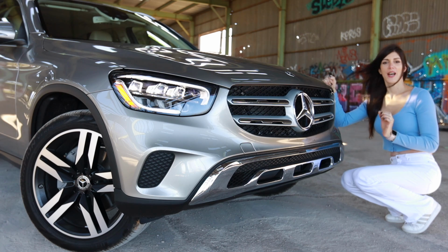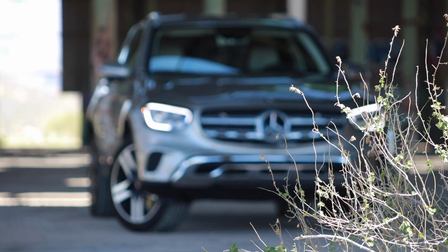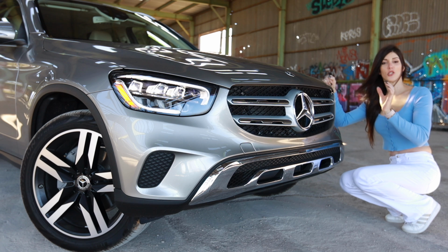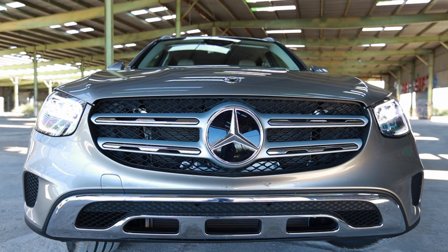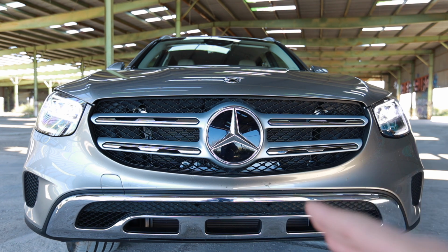I've always respected the fact that Mercedes doesn't really follow trends when it comes to vehicle styling. They do their own thing and they have their own signature look and design to their cars. And they often end up setting trends with that design. I'm gonna be honest, I don't really care for chrome on modern cars, but there's something about chrome on a Mercedes that just looks right.